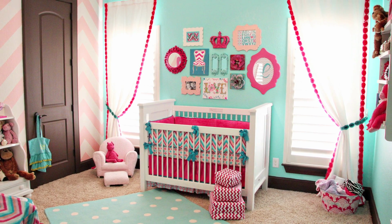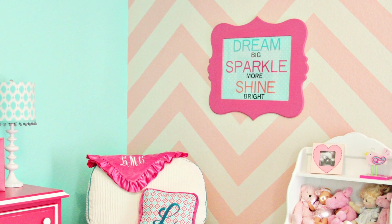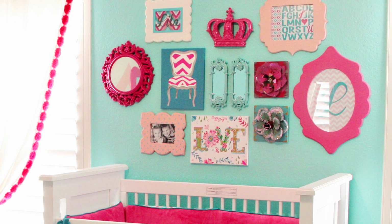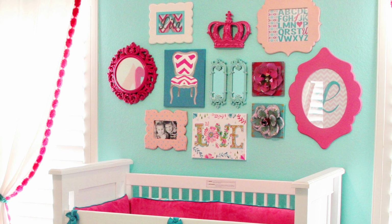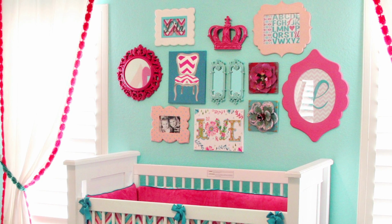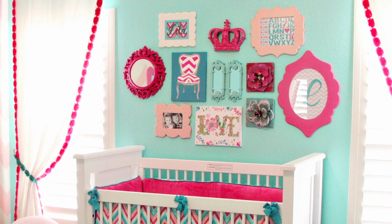The nursery is hot for two main reasons. Our readers can't get enough of chevron. Katie went ahead and painted an entire wall of chevron to match her bedding set. And on the other wall above the crib, she created a very popular art gallery, meaning she placed a series of mismatching frames and was able to create a feature wall above the crib where she's able to hang favorite photos, family heirlooms, and things like that.